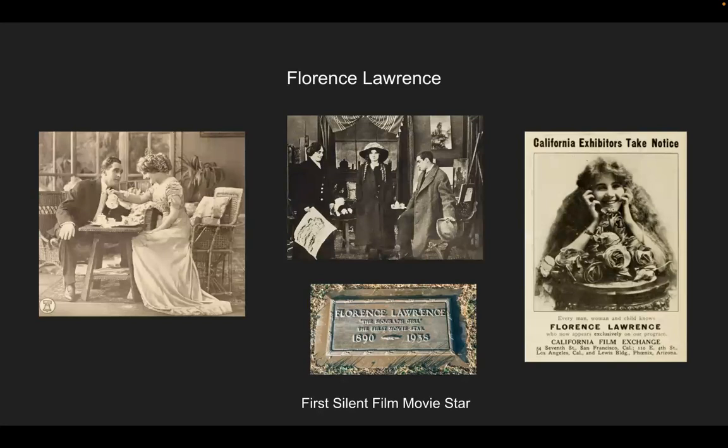So, birth of the celebrity. In this era, many people became celebrities through the silent film industry. Florence Lawrence was the first silent film movie star, and it is noted on her headstone, the Biograph Girl, the first movie star.